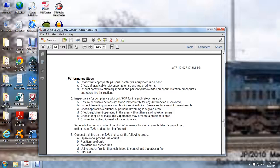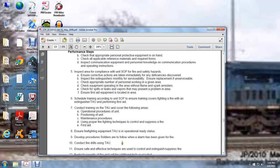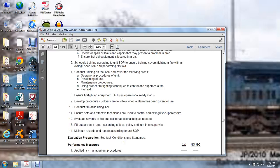Schedule training according to the unit standard authorization procedures. Ensure training covers fighting of the fire with an extinguisher and the twin agent unit, and performing first aid. Conduct training on the twin agent unit covering the following areas: operational procedures, unit positioning, unit maintenance procedures, using proper firefighting techniques to control and suppress fire, ensuring firefighting equipment, the tactical twin agent unit, is operationally ready in status, developing procedures soldiers are to follow when the alarm has been given for the fire, conducting fire drills with the twin agent unit, ensuring safe and effective techniques are used to control, extinguish, and suppress fire, and evaluating the severity of the fire to call for additional help if needed. Fill out the accident report according to the local policy.